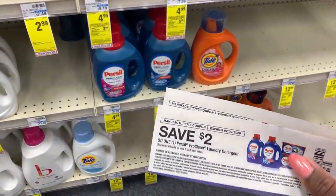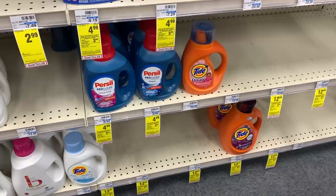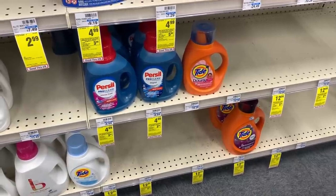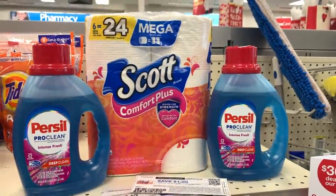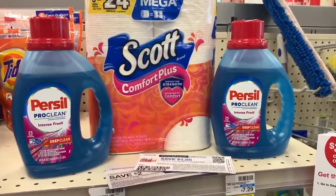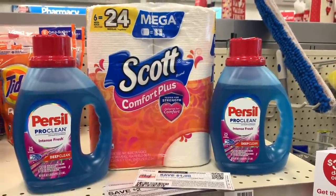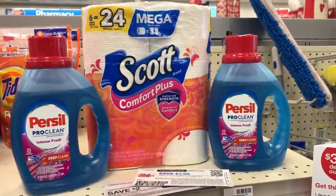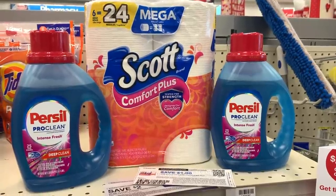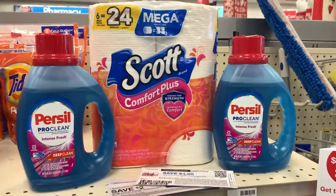But I'm going to grab two of these Persil liquid laundry detergents, use two of those $2 off one manufacturer coupons as the next two items in this deal. So here's our little spend $15 get back $3 deal. We have two of the Persil. We're going to use those $2 off manufacturer coupons, one of the Scott. Going to use the $1 off manufacturer coupon. After those coupons are applied, we should pay $10.91 out of pocket, but get back $3, making these just $7.91 for all three products.